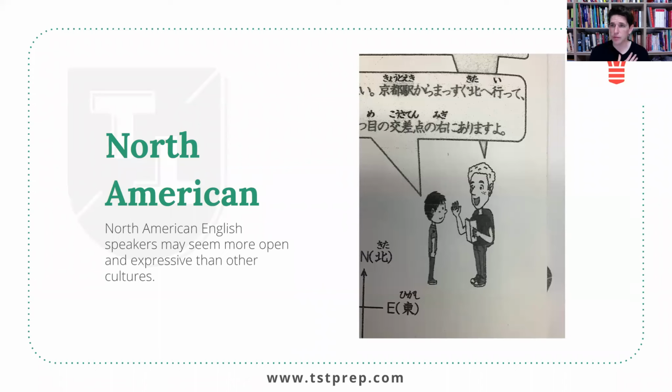This is a picture from a Japanese textbook. It's one of my favorite pictures. It's basically an American, big mouth, open, hey, kind of frightening looking head. So our mouths are more open when we speak. So that's another thing, that your mouth might be a little bit tighter. That's why our lips are open a little bit more. We tend to speak with a more open mouth than other cultures.